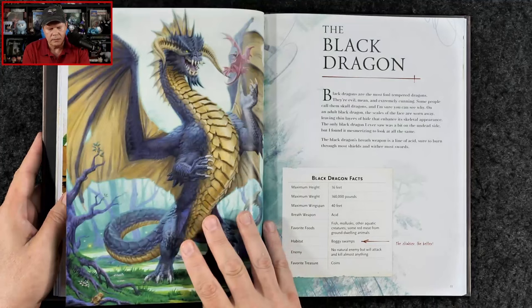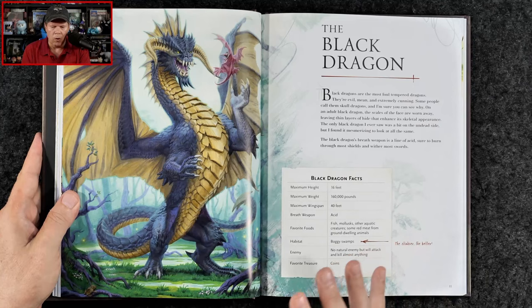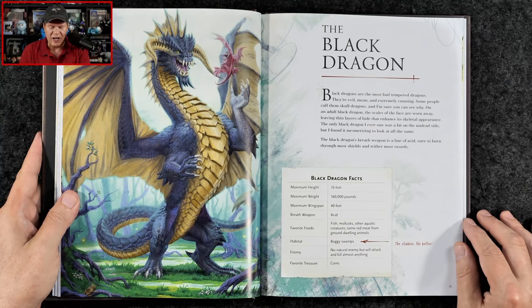So we'll take a look at an example of one of the dragons here. We've got the black dragon. Black dragons are the most foul-tempered dragons. They're evil, mean, and extremely cunning. Some people call them skull dragons, and I'm sure you can see why. On an adult black dragon, the scales of the face are worn away, leaving thin layers of hide that enhance its skeletal appearance. The only black dragon I ever saw was a bit on the undead side, but I found it mesmerizing to look at all the same.